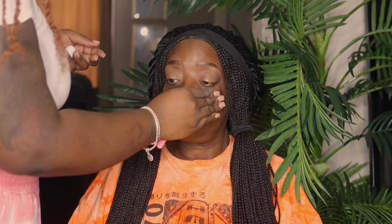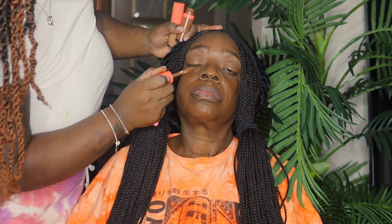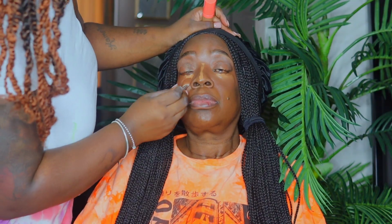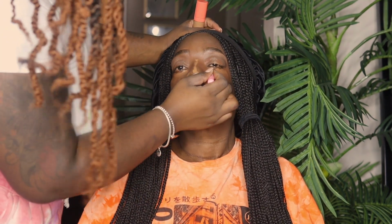I'm gonna put a little bit of this Marc Jacobs primer on her face. I'm using Juvia's Place concealer. Number 6 is normally the concealer I use. I'm much darker than my mom, so I also grab 9. Not too much, because it'll put wrinkles in the creases and make it look cakey.